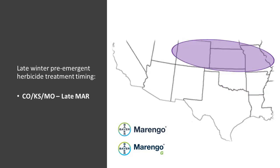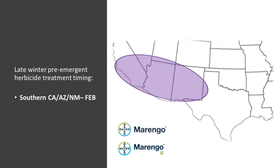Look at those states that are in the northernmost part of my region: Colorado, Kansas, and Missouri, and even southern Illinois. We'll probably target sometime late in March, maybe even early April for an application time frame. And as we look out towards the southwestern part of my territory, that would be New Mexico, Arizona, and Southern California, we're probably looking at February as an ideal month to make an application.